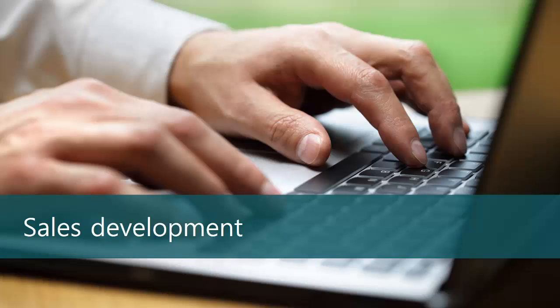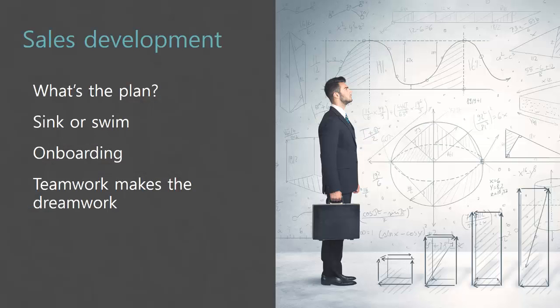Next, we're talking about sales development. It's like links in a chain. They all go together. So I have to figure out where to find good people, and it could be any number of places, and I would recommend that you use multiple sources for salespeople instead of one.